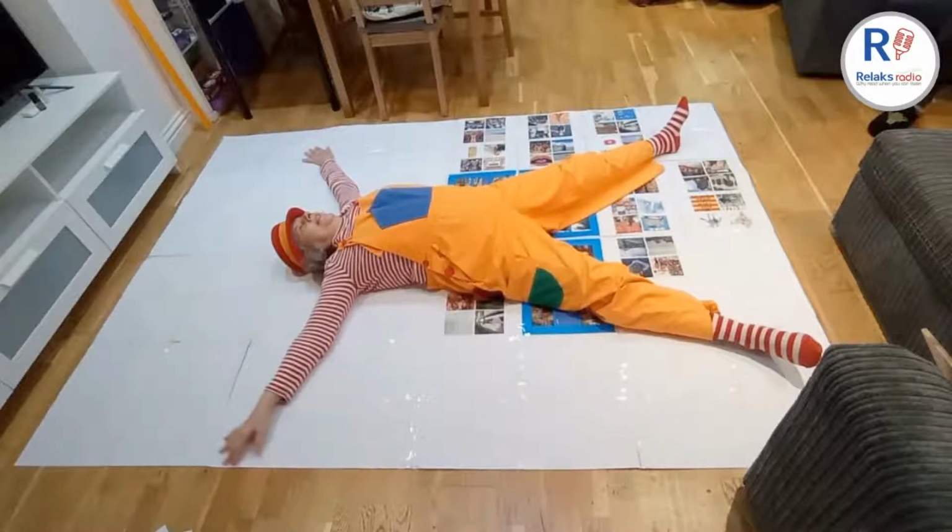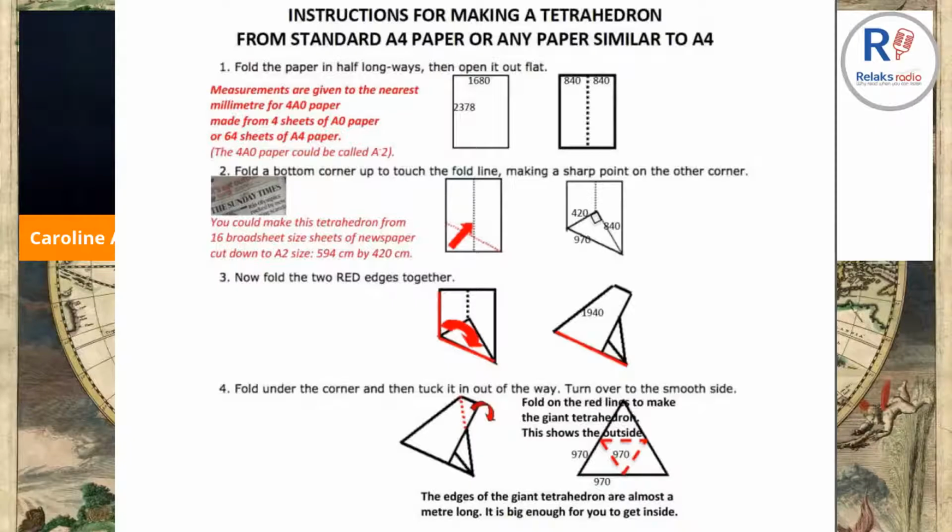Okay. I think it's just about. I still don't know where it is. There it is. But it's up. Yes, but I don't know where it is. But I found it. There you go. Well, give me the other one now. That was particularly clever then, Caroline.